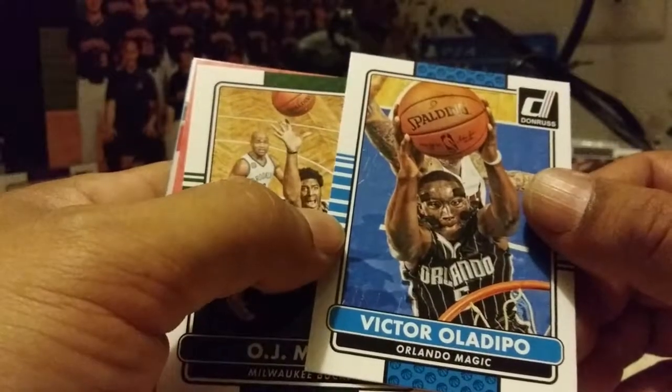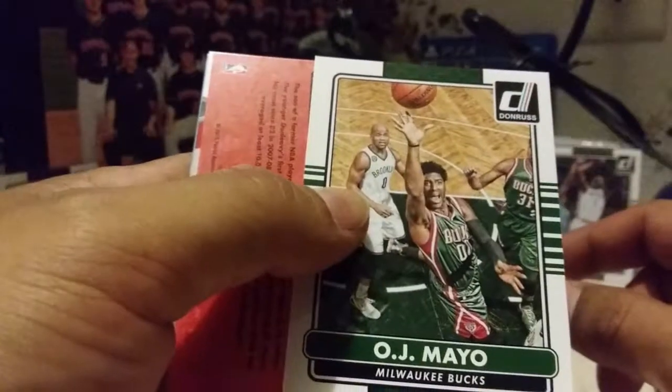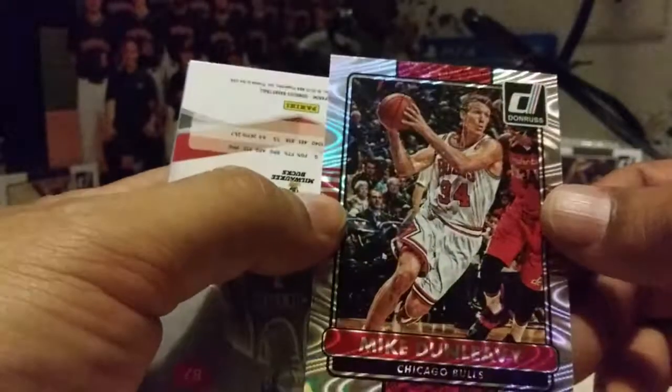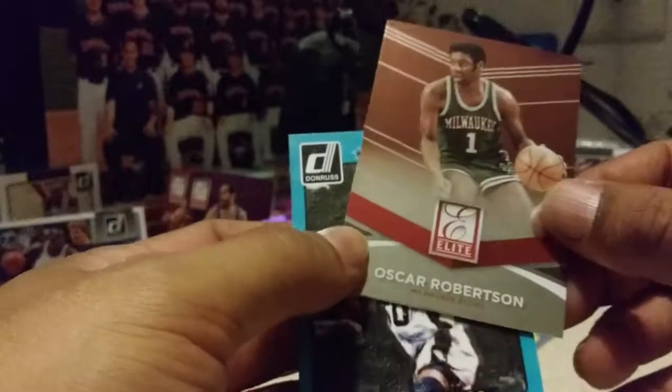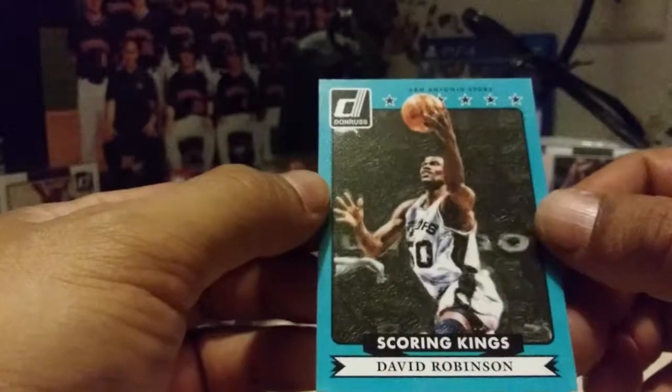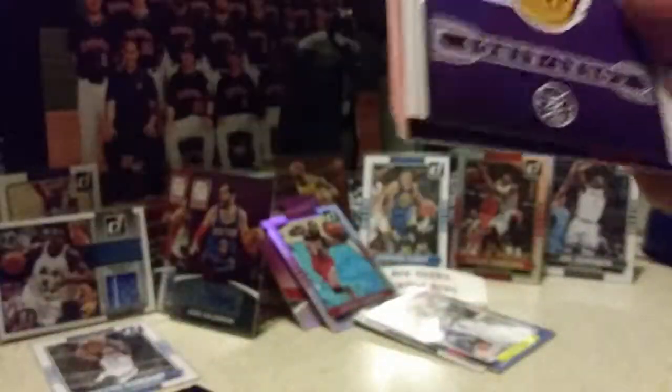Oladipo with his face mask going on. OJ Mayo. We got a Mike Dunleavy parallel card. Oscar Robertson, Mr. Triple-Double, averaged a triple-double for his entire career, Scoring Kings. That is hard to do, my friends, average a triple-double.